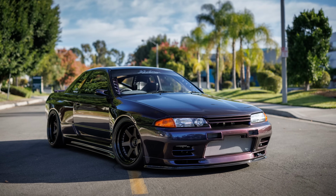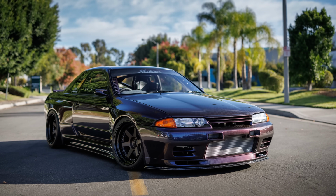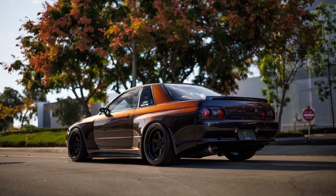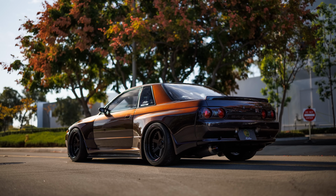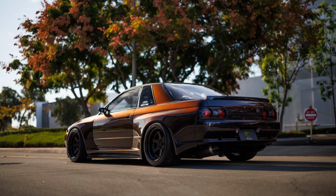Okay, so let's just go over this build. What is the main difference? Okay, well, we know the main difference. The main difference is the Midnight Purple 3. Can he tell me how he was able to infuse this color in the carbon fiber?